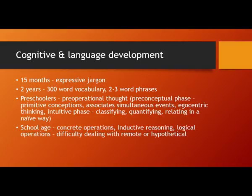Then in the intuitive phase, still in pre-operational thought, they start classifying and quantifying and relating things, but in a very naive way, not what we would consider realistic classifying or quantifying, but they start to do that. With school age, we enter concrete operations. They start doing inductive reasoning, meaning they're reasoning from the things they observe to generals. They don't really yet know how to reason from generals to particulars, so deductive reasoning, they still haven't gotten there yet. But they start doing some logical operations, but they have difficulty dealing with remote or hypothetical things. They're still very concrete in their thinking.